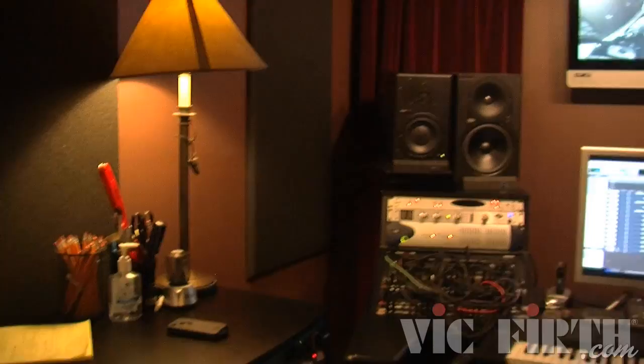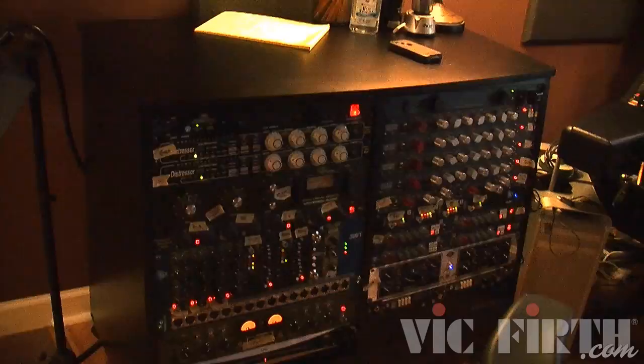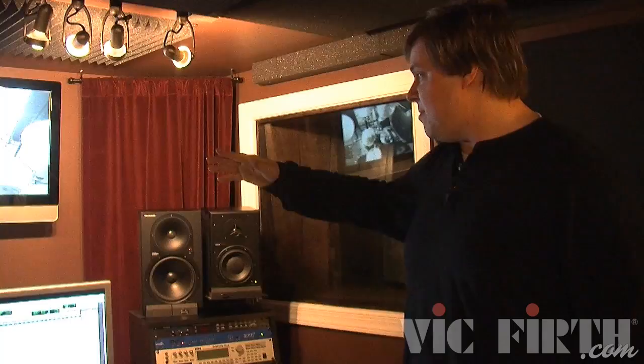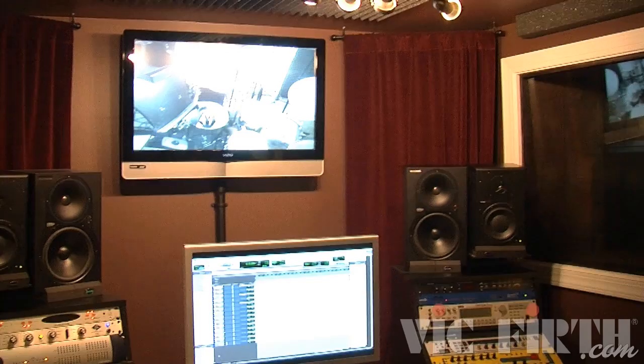But here we got preamps, compressors, Pro Tools, converters, and keyboard if you want to program anything, and some modules. And these are more antiquated now. Most everything is virtual. But I got three sets of audio monitors. So when we're in mix mode, we have a lot of different ways of listening to the music.